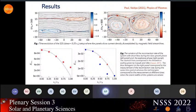So we see that the scaling is followed well, but if we focus on the right panel here, this is after the plasmoid instability started. If we focus on just the blue hexagons, we see that there is a significant deviation for higher shears over here in these two points.